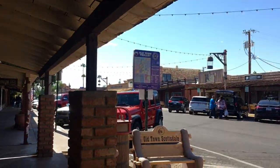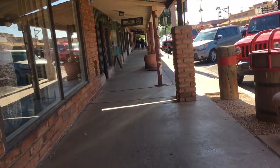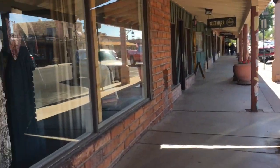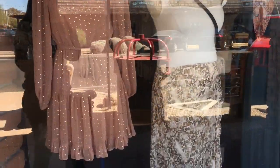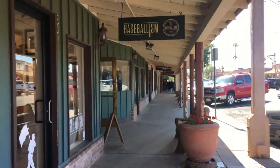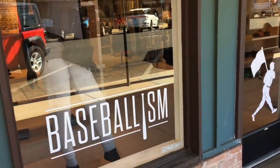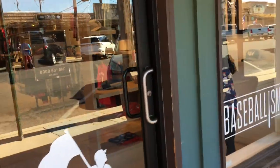Oh, we got another Trolley Stop. They're all over. More from the Mercantile. Baseball fans. I'm sure you know spring training is here in Old Town Scottsdale. So we do get quite a few baseball fans, and it's a neat little store if you're into baseball.